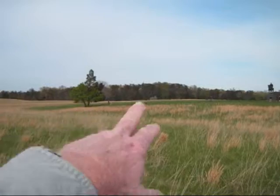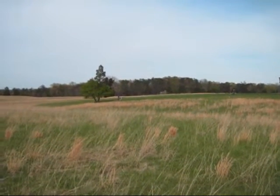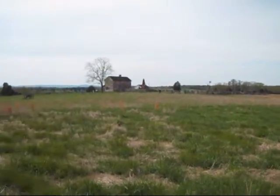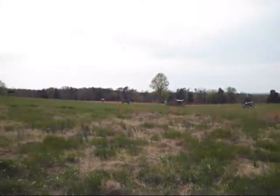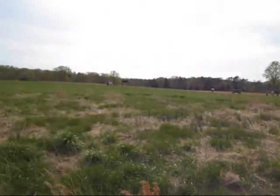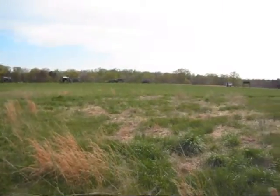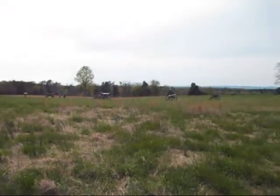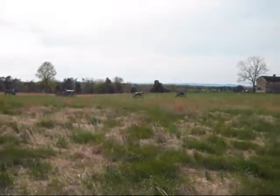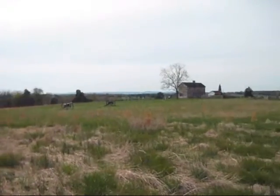You can see the cannon line in the distance for the Confederate forces. These are some of the fields where the battle was fought. This is the top of the hill that they fought so violently for. These are the cannons that were brought in by the Union, and the battle that was vicious here went back and forth. Those cannons were controlled by the Union forces, then the Confederate forces, and back and forth.